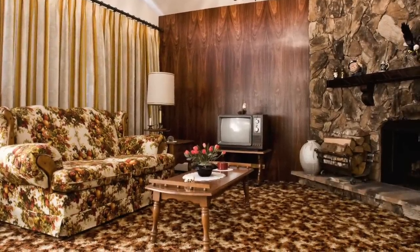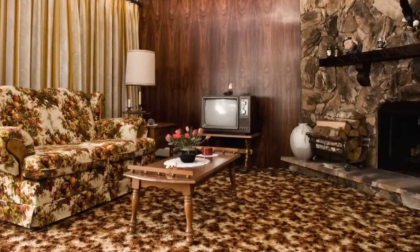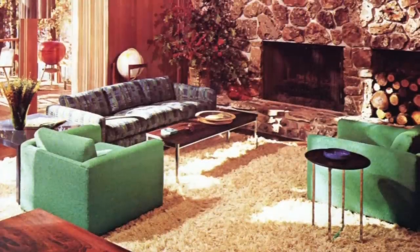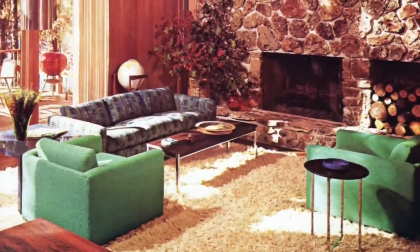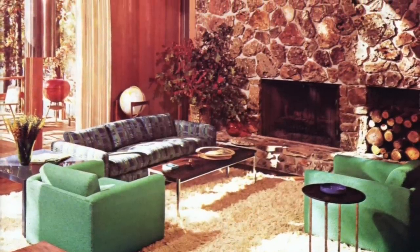Rustic fireplaces were also pretty popular, and they would often take up an entire wall. Made of brick or rough rock and towering to the ceiling, these made a statement when you walked into the room, and they also went well with the wood paneling that was prevalent in homes at the time.